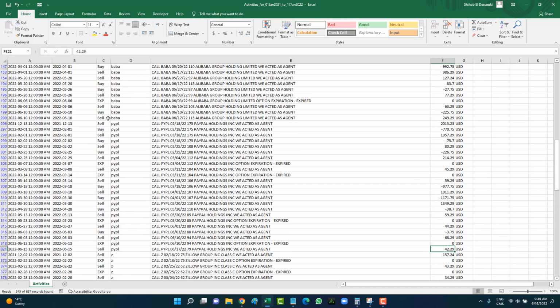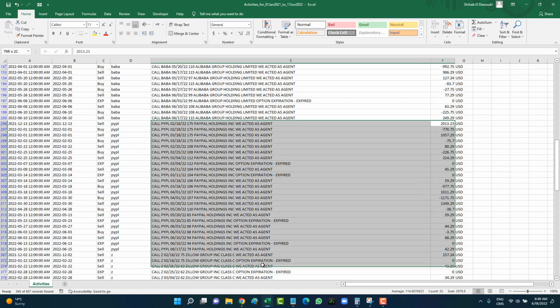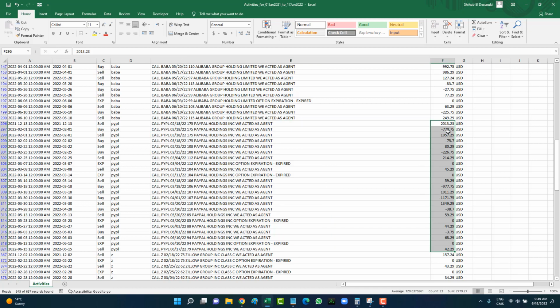So regardless, with PayPal, I started selling PayPal calls December 13, and then I've been doing it weekly, out of the money, trying to pick a strike that stays out of the money. So on PayPal, I've collected about $27.79. Probably this one should not count because this is just me converting a naked put from my margin account to a covered call in my TFSA. And this is me buying it back, February 18. So I'm not going to count these, and I'm going to start from here. So I collected about $1,500 US on PayPal since February 2022. So February, March, April, May, June, about 5 months with 1,536. So not bad either.